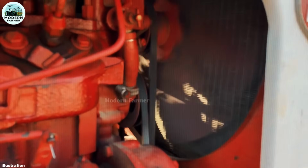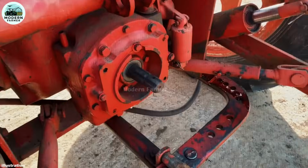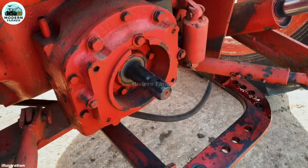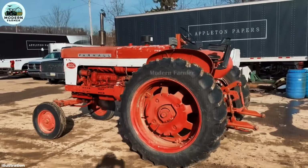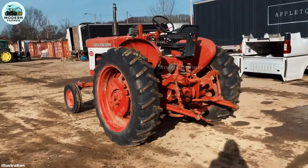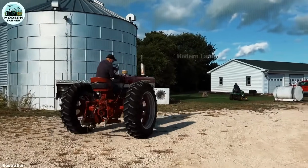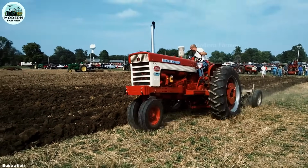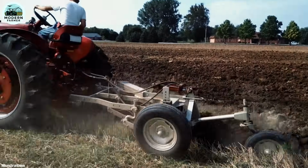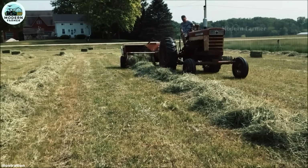The Farmall 560 was powered by a 4.6L inline 6-cylinder engine, using either gasoline or diesel depending on the configuration. The diesel version was the most popular due to its durability and fuel economy. The PTO output reached around 66 horsepower, making this tractor capable of easily operating medium and heavy equipment, from multi-blade plows to large hay bales.